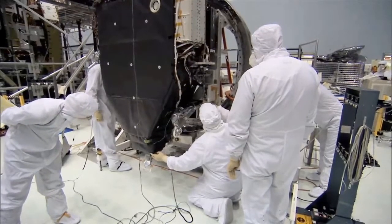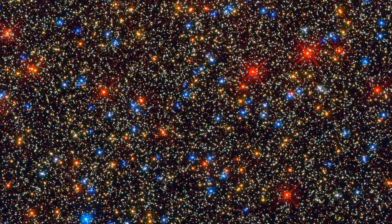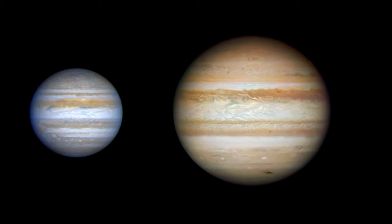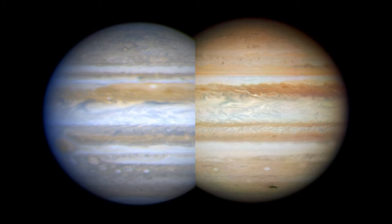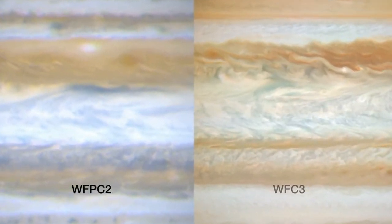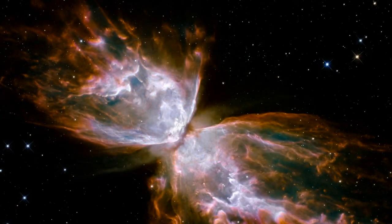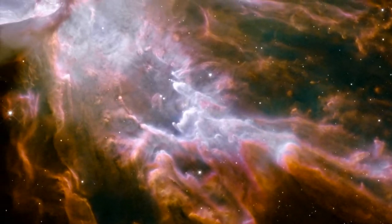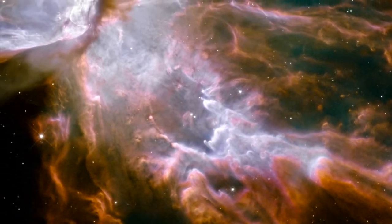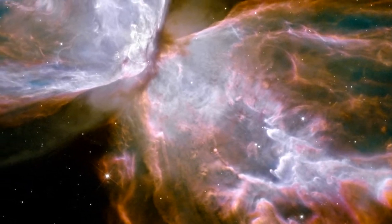WFC-3 is actually 2 instruments in one. The ultraviolet and visible light channel is WFPC-2's replacement, cramming 6 times as many pixels into a similar field of view. As well as providing scientists with higher resolution observations than ever before, the pictures from this part of WFC-3 are also Hubble's prettiest yet, revealing details never seen before through any telescope. But it is WFC-3's infrared channel that is the real breakthrough.